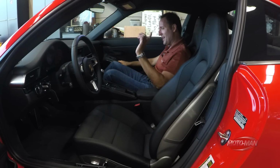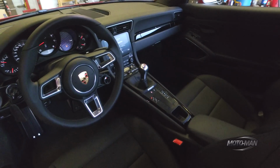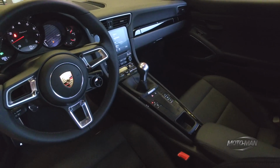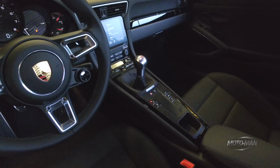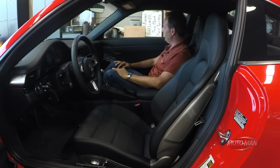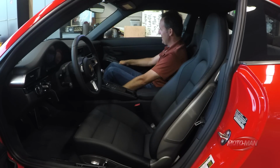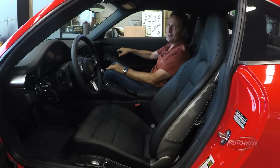Then the shifter's kind of interesting in that the trim on the inside of the shifter pattern is red, to kind of, I guess, reinforce just a wee bit of difference throughout here and there. And then last, but certainly not least, my favorite old school kind of thing: fabric door pulls.